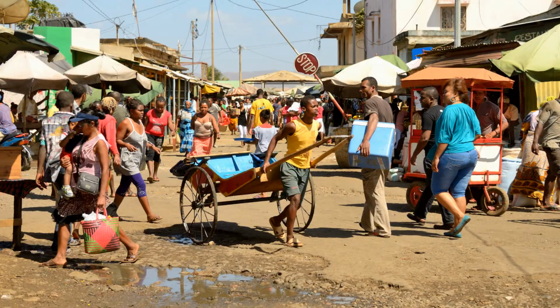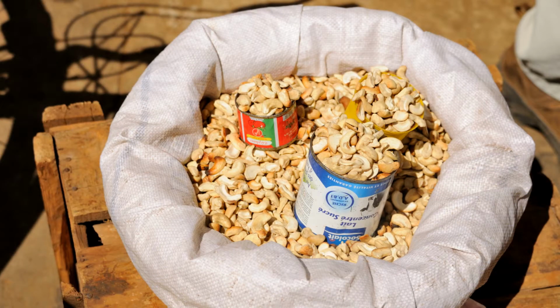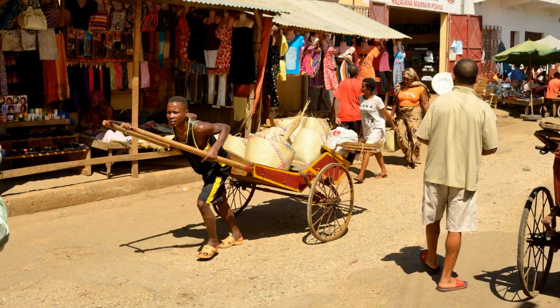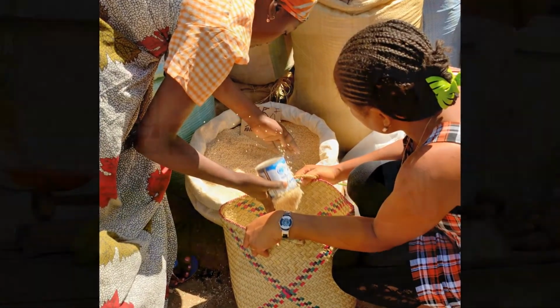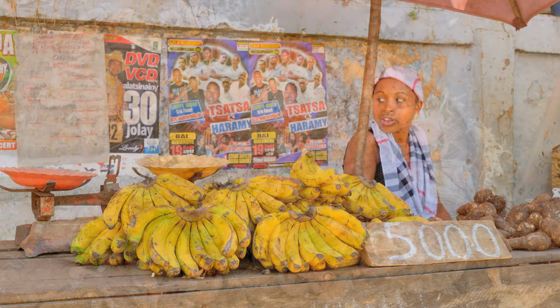We're visiting the market. Cashews are a cash crop here. Don't know what this is, but it looks good. You have to watch out for rickshaws moving goods around the market. Rice is a staple here too. Bananas are 5,000 ari per kilo. That's about $1 a pound.